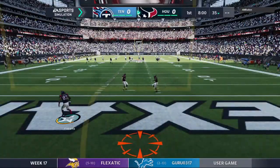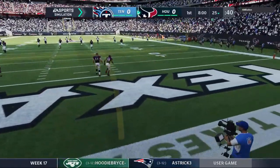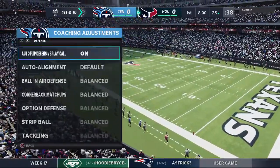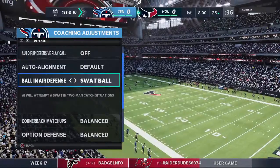15 is underway. And that one will bounce out of the back of the end zone, so we will start here at the 25.